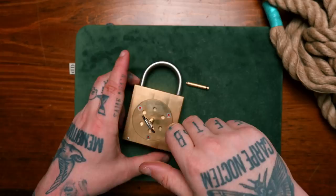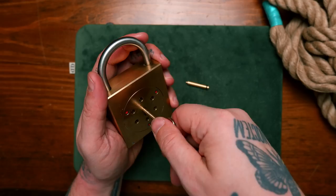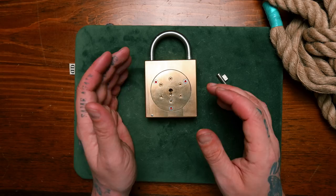Ready? Whoa. Like, I could actually use this lock. Would that take me like a minute to undo? I could actually use this lock for something. There you go, ladies and gentlemen, the T9. I am done. Hot.